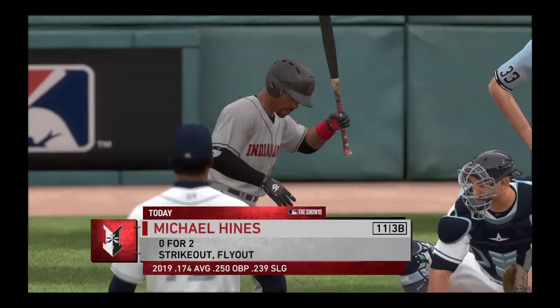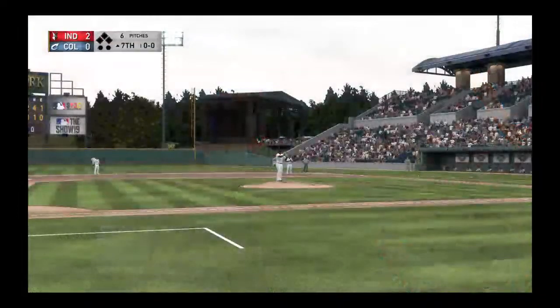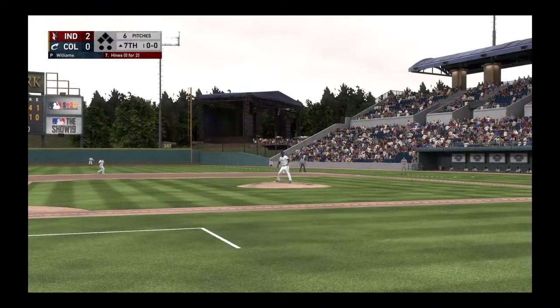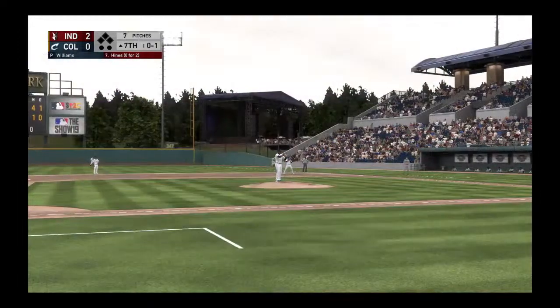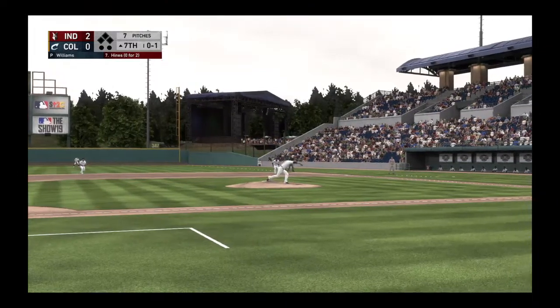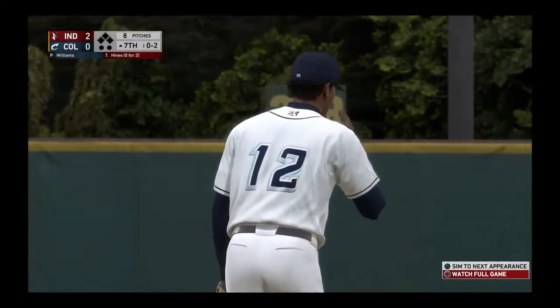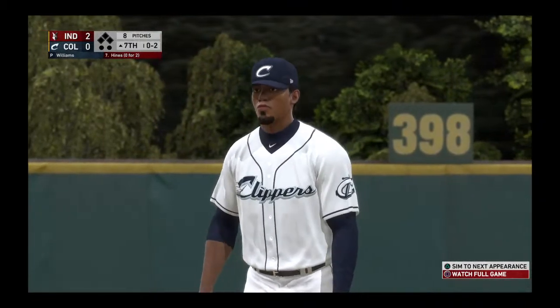Ready for another chance, Michael Hines. It's been an 0-for-2 effort for him to this point. Michael Hines. First pitch coming. Here it is. Laid off, but a called strike as that caught the outside. Oh, and he looked like a caveman swinging a club on that one. It's 0-2 now. He had some really good late action on that slider right there.